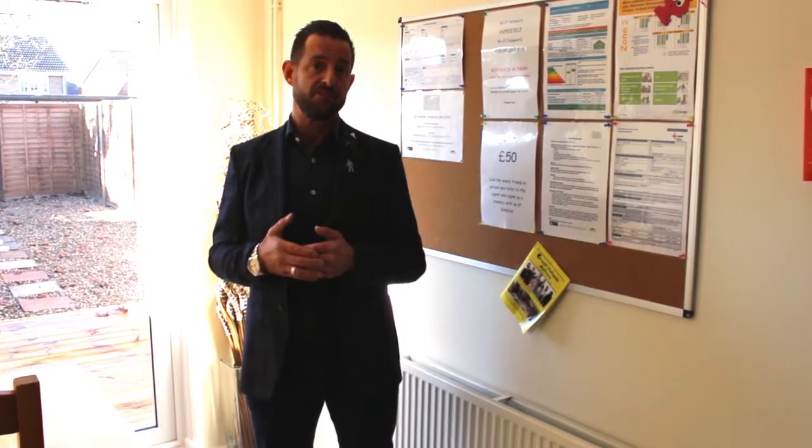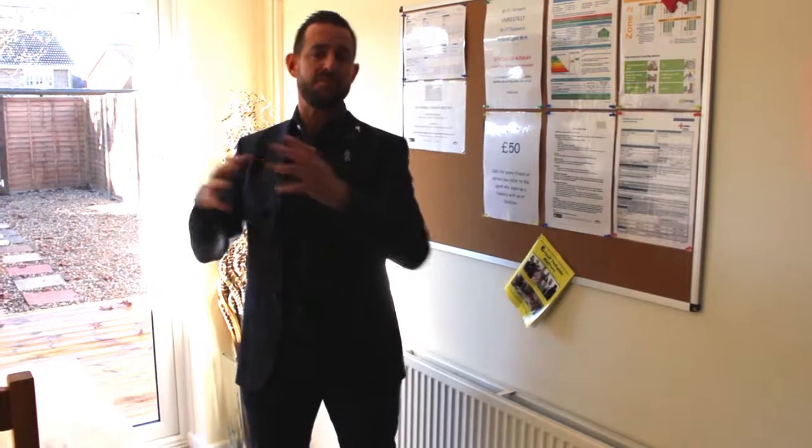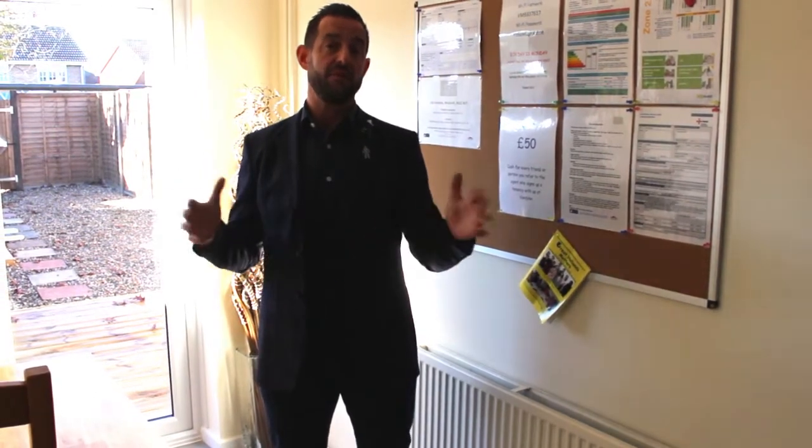All the rooms I've rented out in this 6-bedroom HMO within 3 weeks, I'm pleased to say, creating an income of over £30,000 per year. So great purchase price, value added to the property with the refurbishment, a great yield and over £30,000 income a year, and all the rooms rented out within literally 3 weeks.